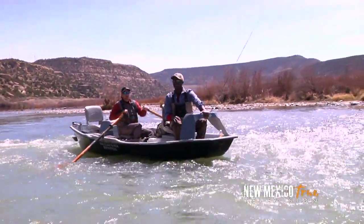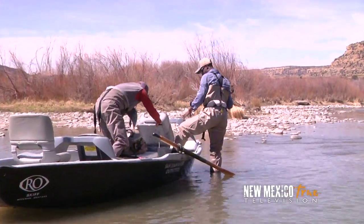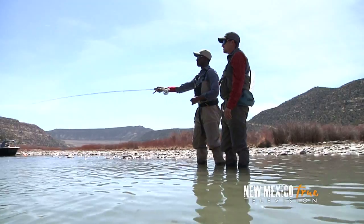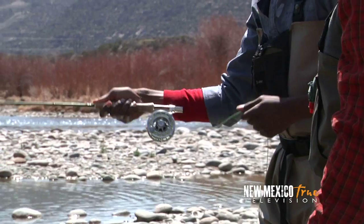All right, we'll go down here and pull in on the left, and we'll try doing some wade fishing. Yeah, this is a different kind of feeling. Yeah, definitely different. Wade fishing is a different experience from doing just the float. See that? Your timing is real good. One more.